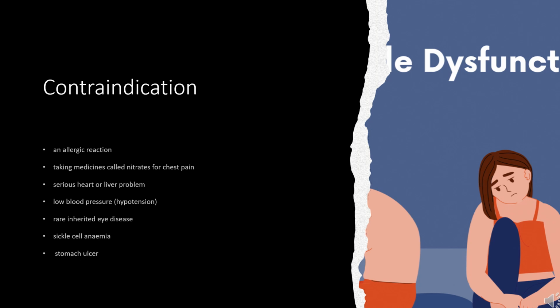Contraindications. Sildenafil is contraindicated for patients who are known to have ever had an allergic reaction to sildenafil or any other medicine; are taking medicines called nitrates for chest pain, angina; have a serious heart or liver problem; have recently had a heart attack or a heart problem, in which case your doctor should carefully check whether your heart can take the additional strain of having sex; or have low blood pressure, hypotension.